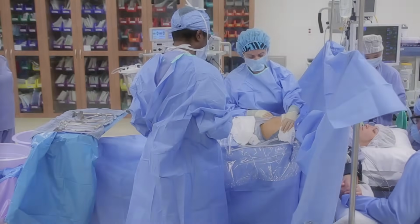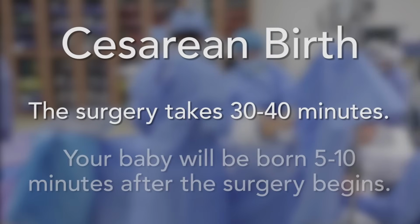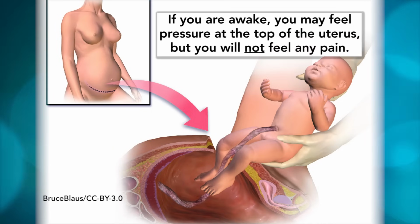Okay. The surgery for your cesarean birth will take about 30 to 40 minutes, and your baby will be born 5 to 10 minutes after the surgery begins. When the baby is lifted out and the umbilical cord is cut, if you are awake, you may feel pressure at the top of the uterus, but you will not feel any pain.